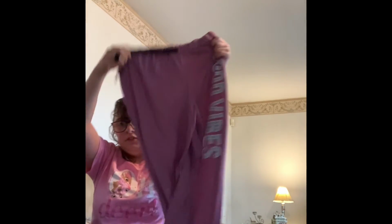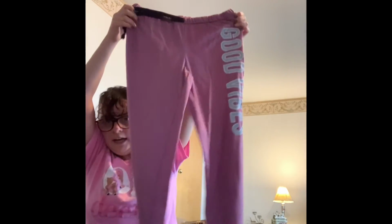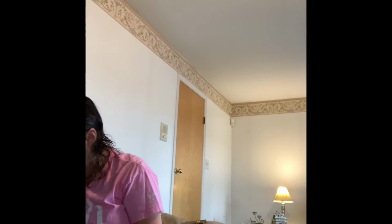These I got from Five Below. It just says good vibes. It flares down. I got a size medium in this. I put random things in here.